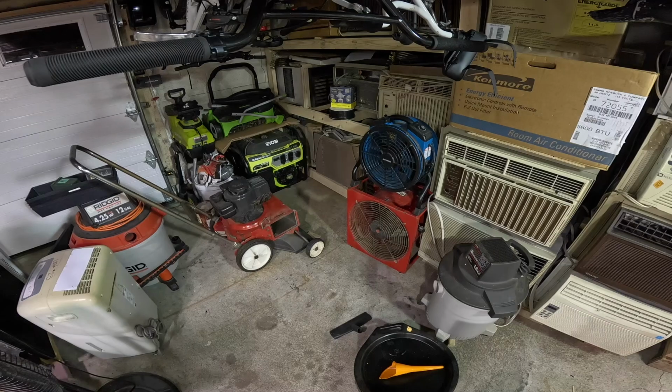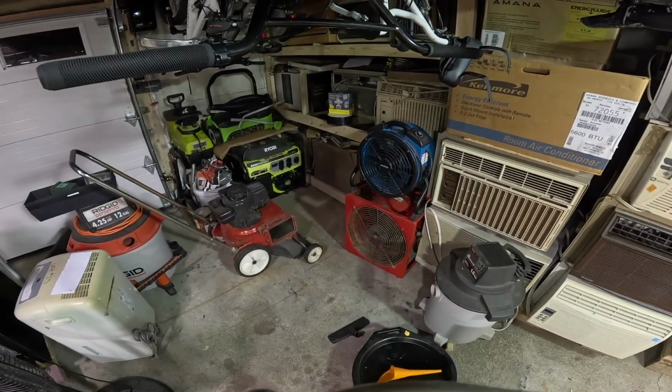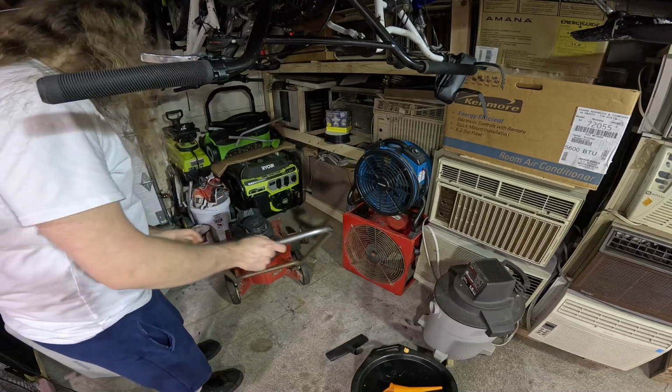It's that time of year, we're going to start getting a lot of cobwebs in the house. I've got to spray the foundation again, but you still get some. That's just what happens when you live near the woods, especially in the wintertime.